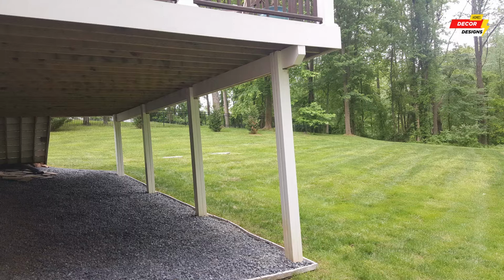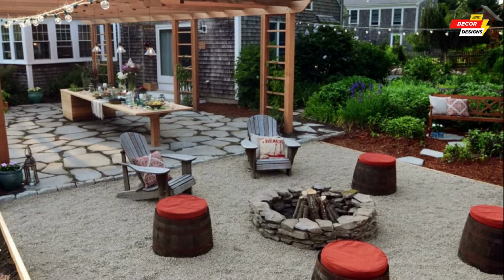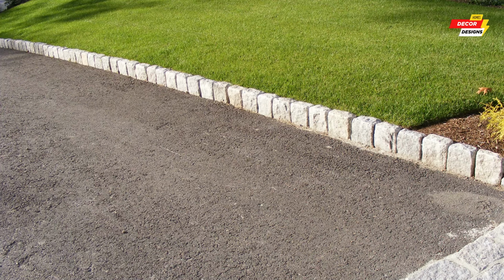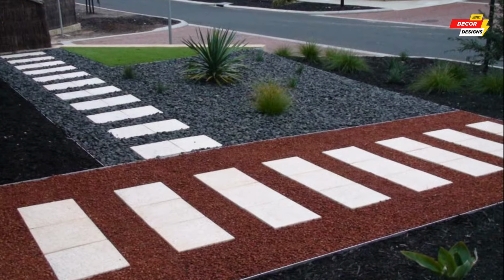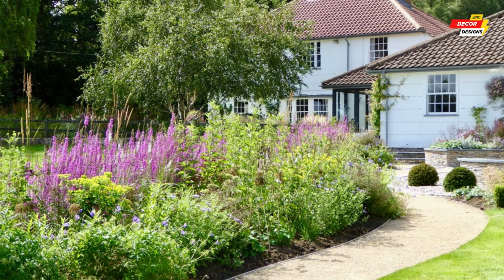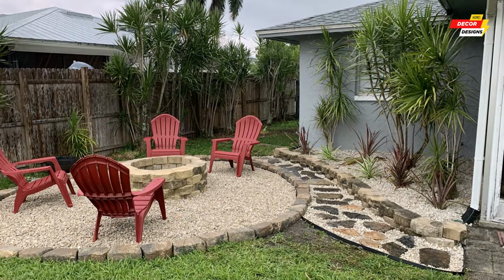8. Container garden contrast. Elevate the visual appeal of your potted plants by placing them on a bed of gravel. This adds texture and complements the greenery of your container plants. 9. Mediterranean magic. Channel the charm of the Mediterranean by incorporating gravel pathways, patios, and courtyards in muted tones. Add terracotta pots and drought-tolerant plants to complete the look.